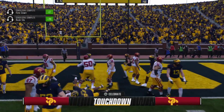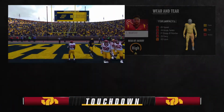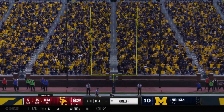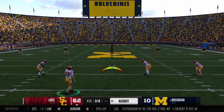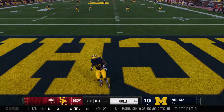They'll run it on 1st and goal. And they're going to put another one into the end zone as they just keep piling points on the scoreboard. And you knew this one was over already, but how about an exclamation point to go with it? Another score for this offense. They've had themselves a great day, and the stats just continue to pile up. 62, Michigan 10.